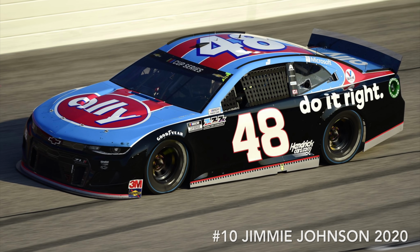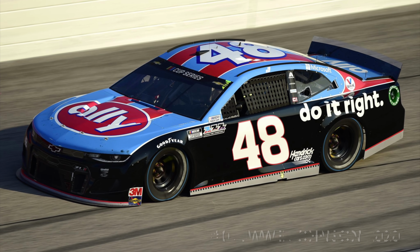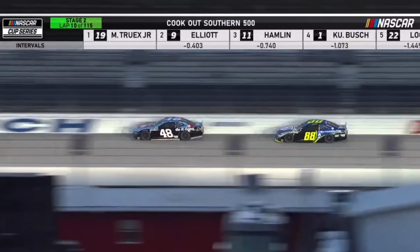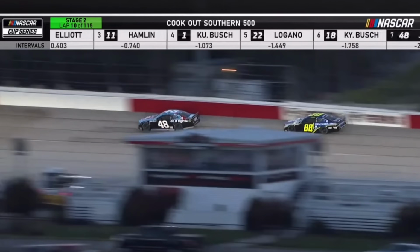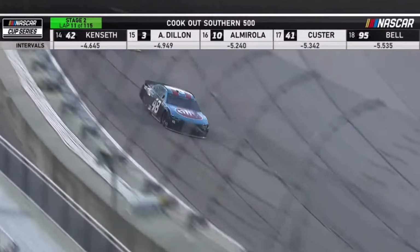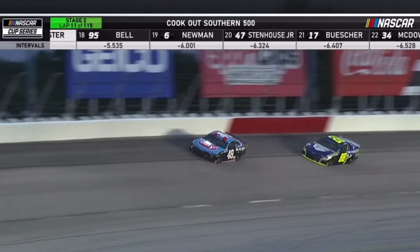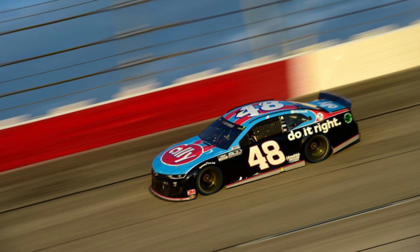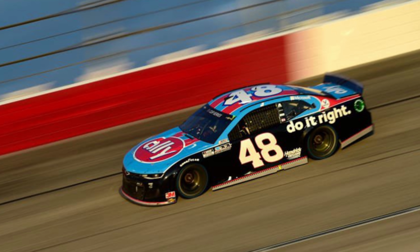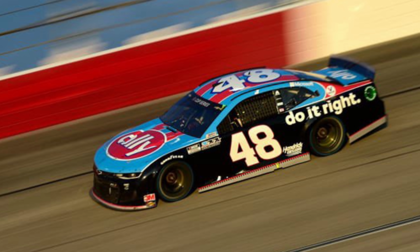At number 10, we have Jimmie Johnson's 2020 tribute to Dale Earnhardt and Richard Petty. Now, this is on the list really for being creative. I love the creativity of doing two throwbacks in one and making it actually look good and unique. I love that they use both fonts for the numbers, both the Petty font for the 43 and the 3 font for Dale Earnhardt. Both colors of the cars also being on the track. The famous red and blue Petty colors with the black Intimidator colors. It's really creative, so it has to be on for that.